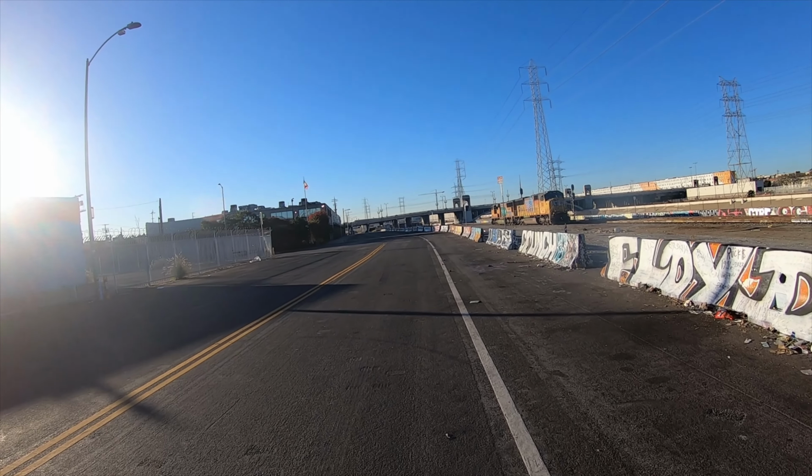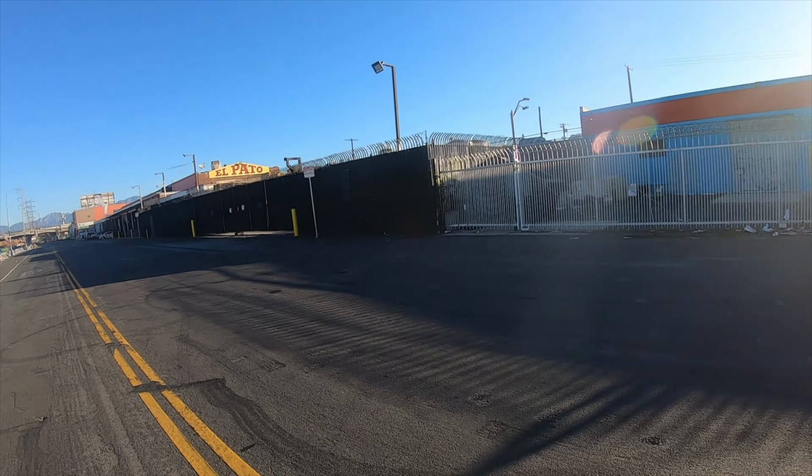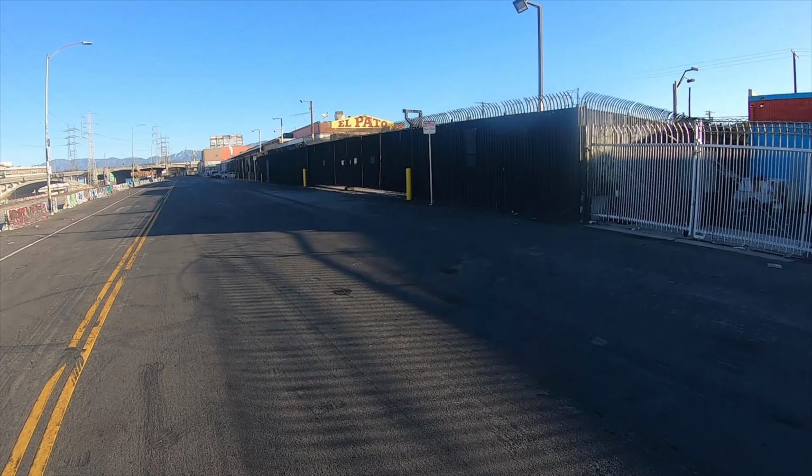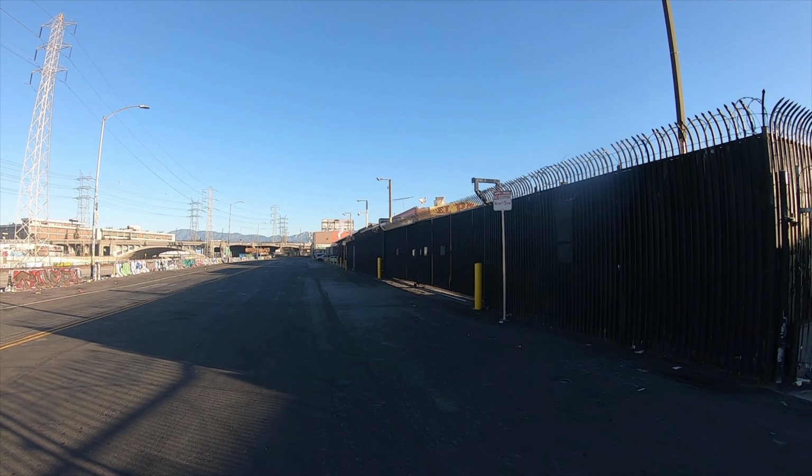I mean, clear a little bit of the trash out of the way, and now we're gonna hit it with the long lens. And yeah, after this we're gonna go home because traffic's starting to add up.